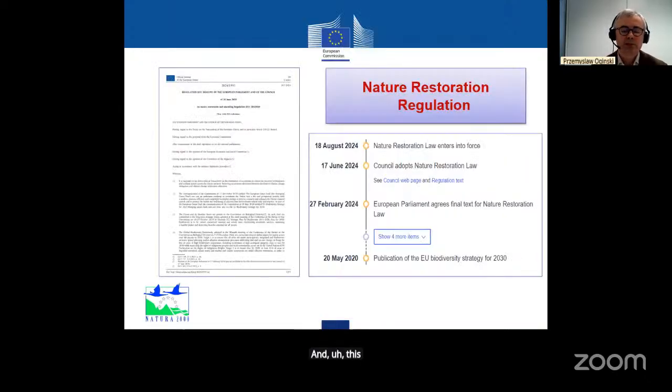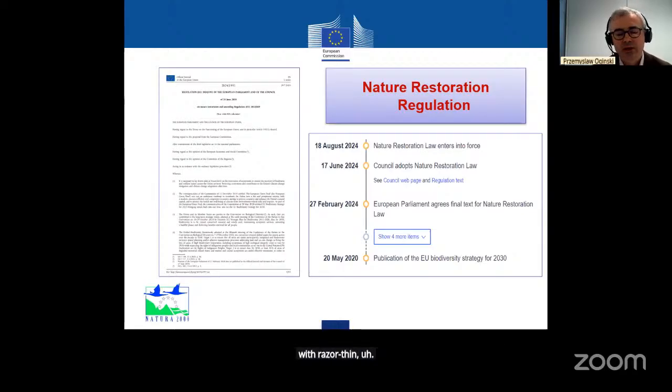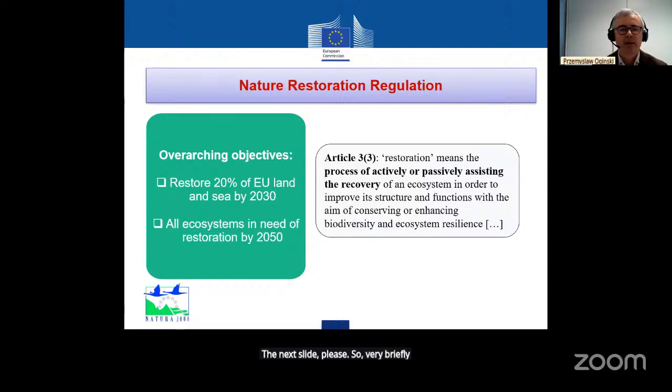And this proposal specifically materialized in June 2022. The Commission adopted the proposal for a regulation on nature restoration. And after 2 years of very intense and heated debates, both in the Parliament and in the Council, with razor-thin majorities, the legislation passed, and it entered into force in August 2024. And so now, for a little bit more than a year, we are in the process of implementation of this legislation. The next slide, please.